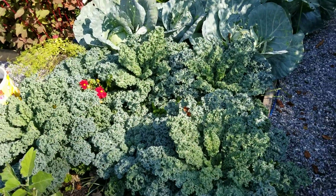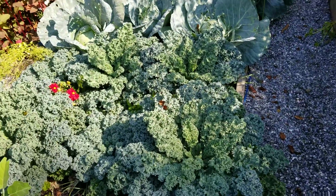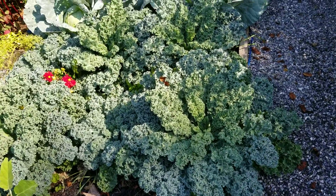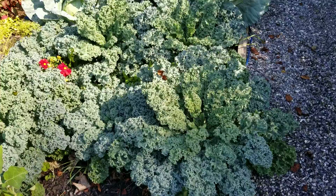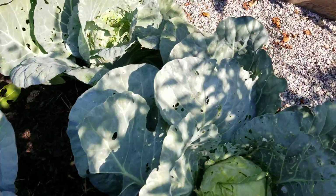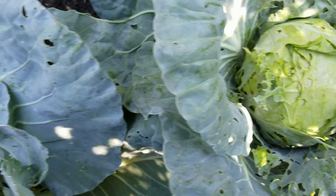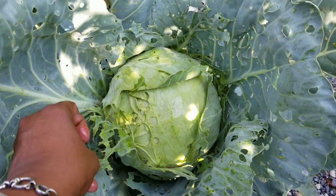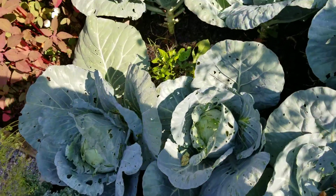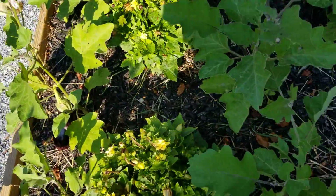My kale. Next year I have a different plan for my kale because they need more room, and I did not know that they were going to clump up that much. So next year my kale and my cabbage are going to go in separate beds. And as you can see, something got to my cabbage. They are huge, bigger than my hand. I am going to harvest them before they start eating the whole cabbage. So I got 6 cabbage to harvest, and I'm going to share some with my sister and my neighbor.